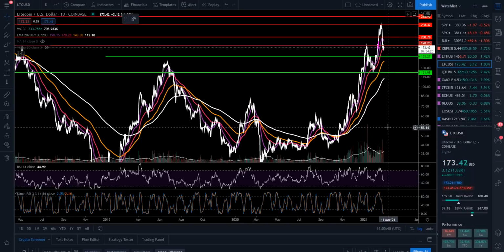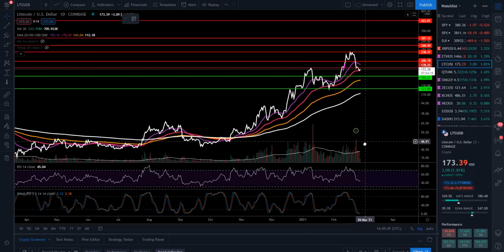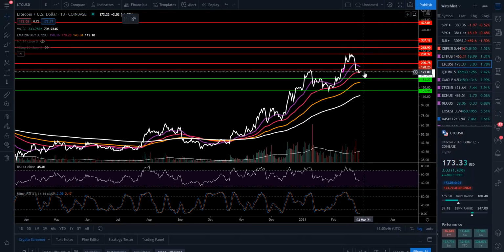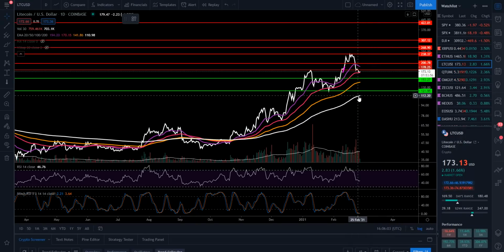So if we take a look at Litecoin 173, and you can see as well what we're trying to do is hold support of roughly, in my opinion, about 179 is what we need to get back up above. Turn that into support, then be up to around $200. But that's going to be the main area. If we do end up going lower, the next support area I have is at 153, and then be down to around that 121. Then I'd look to this 200 moving average. The stochastic is at 2 and 2. RSI is at 44 right now.